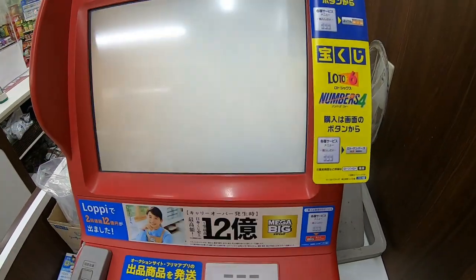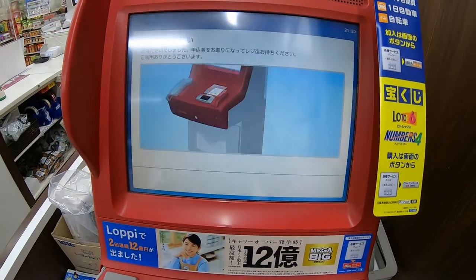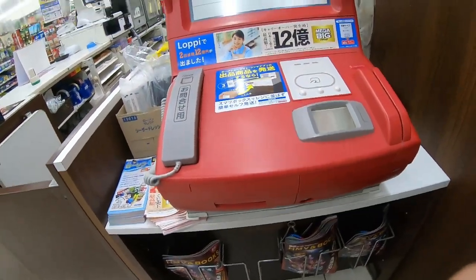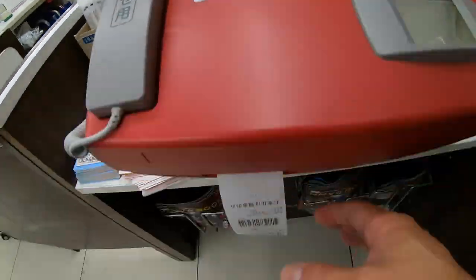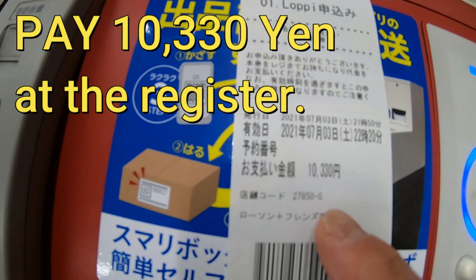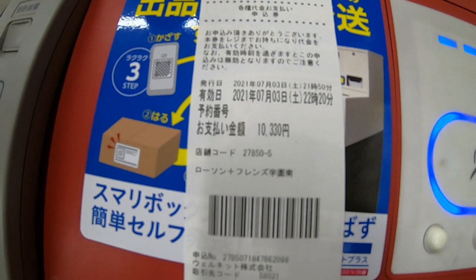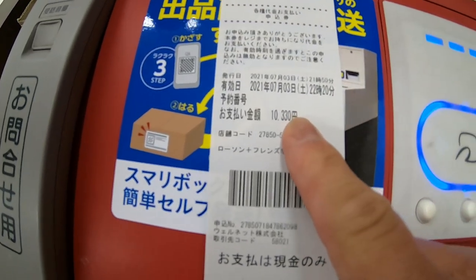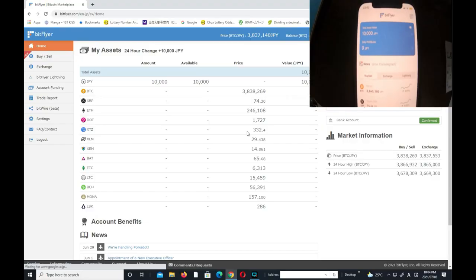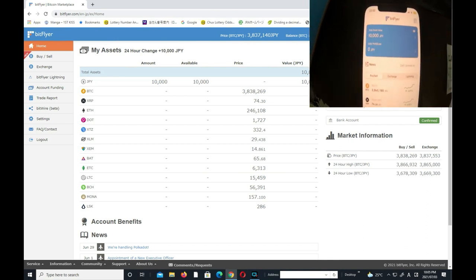Accepted. Get the receipt. Okay, and you pay at the register. This is Loppi. Today's date. I'm going to have to turn off the camera. There it is. There's my deposit. 10,000 yen. That was fast.